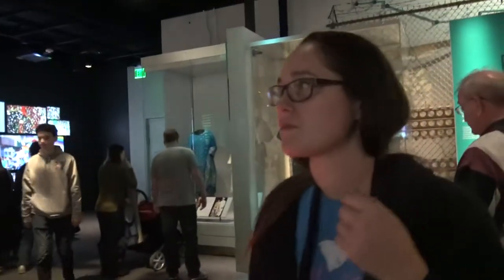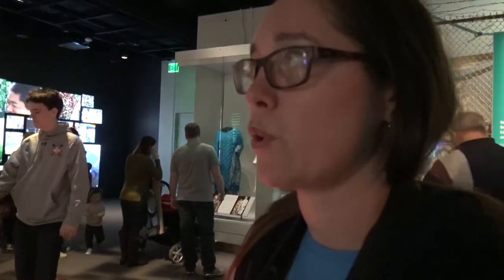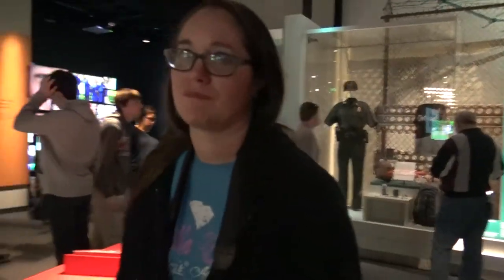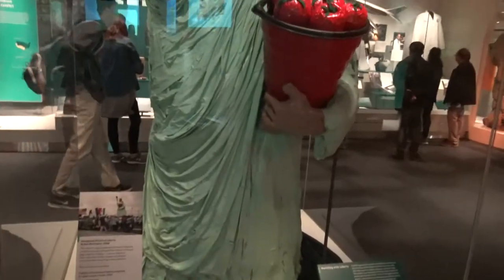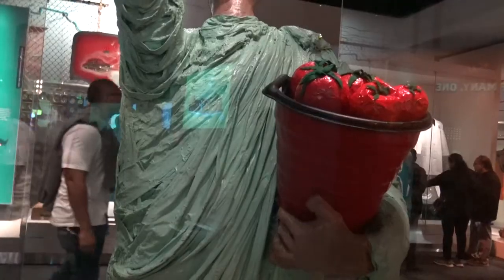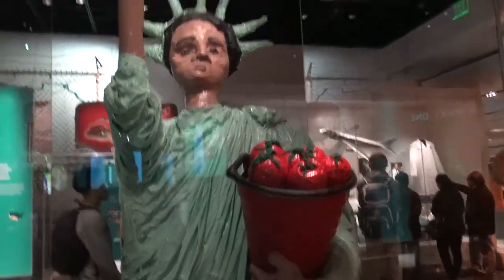It is a cool area. Again, the message across that everyone's different. Yeah. We all form America. Being a land of immigrants and a melting pot. I like this. Those must be old tomatoes. Tomatoes for the laborers.